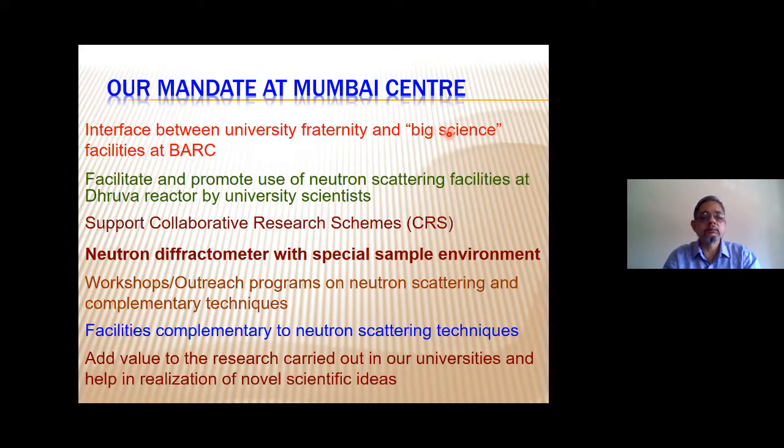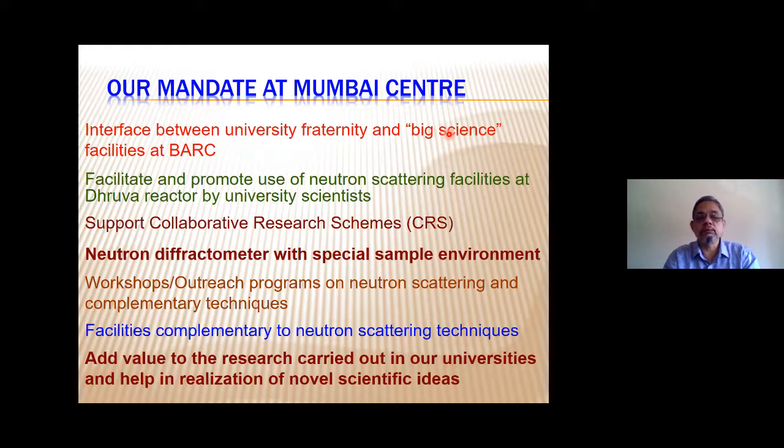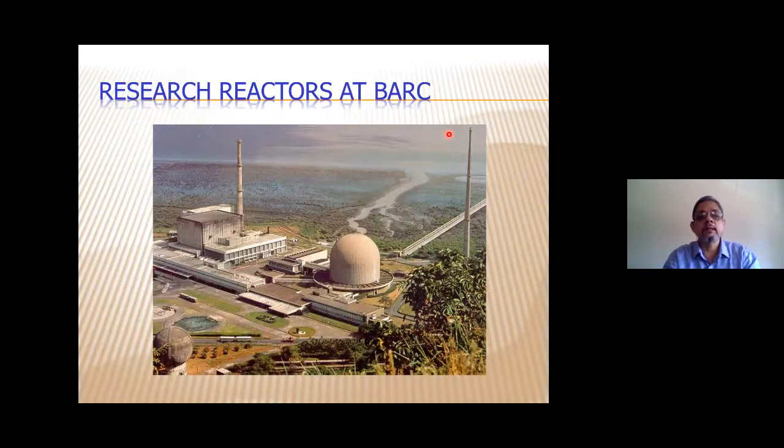And we also set up several facilities which are complementary to neutron scattering techniques. And as I said, we hope to add value to the research carried out in our universities. So the research reactors in Mumbai are what is called the Cyrus reactor, which is now not operational, and the DHRUVA reactor, where we find all the action taking place. So all the neutron scattering facilities are centered at DHRUVA reactor now.